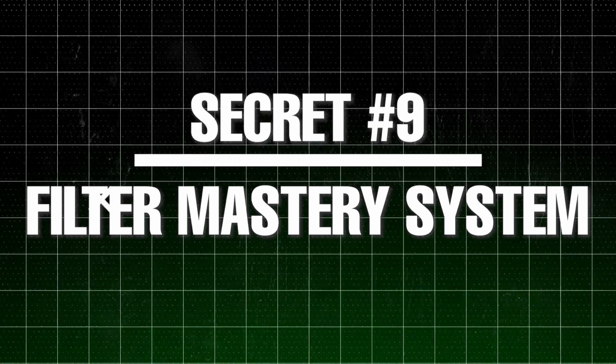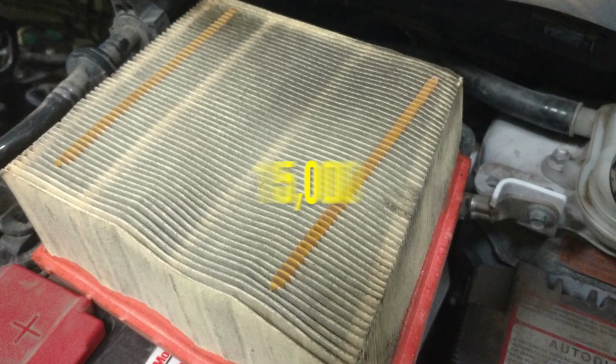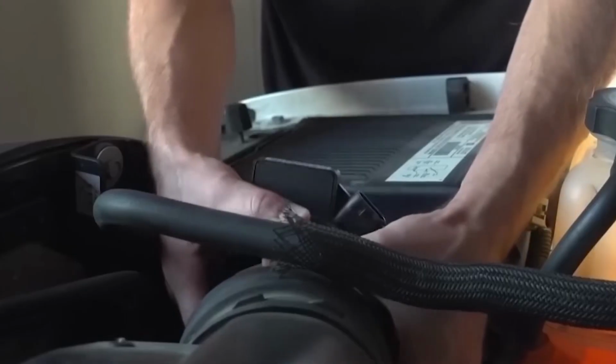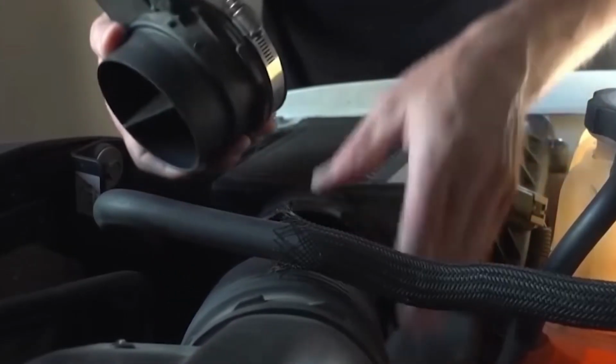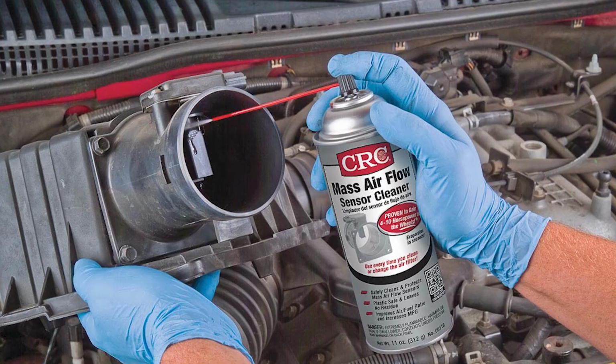The ninth secret is what I call the filter mastery system. Check that air filter every 15,000 miles. Now, the MAF sensor, it tells your engine exactly how much air is coming in. Once a year, give it a gentle cleaning with MAF cleaner only.